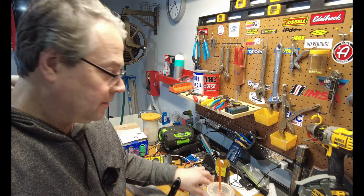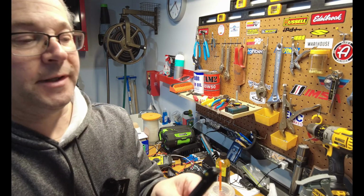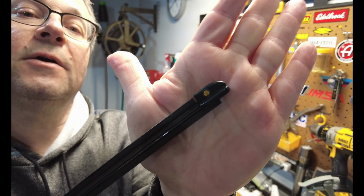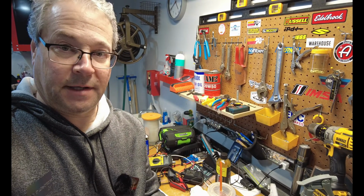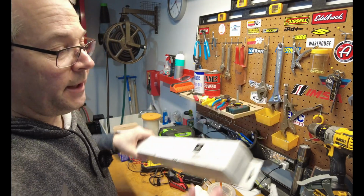Now I want to show you the indicator that's on these blades. I mentioned it earlier, that they tell you over time when the blade needs to be replaced. So if you look at that, you can see that orange indicator right there. Well, when it comes out of the box, it's black, and there's a cover on it. You have to remove that cover, and I'll show you. These are the new blades.